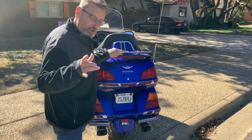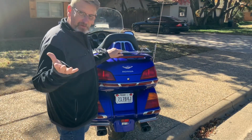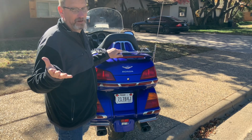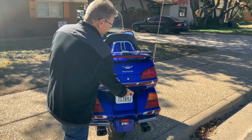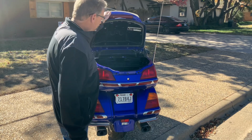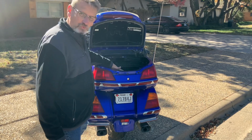So as you know, the Goldwing is made for touring. And how are you going to travel without a big tour pack to hold all your stuff? Check this out. In the back, you have a big, lockable, cavernous trunk here.